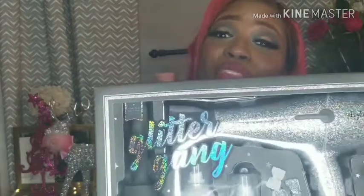But with this product, I actually used it and it dried my hair so fast. So fast. So Drybar got something going on. I didn't use the brush. I didn't use anything but the dryer. Okay, so I already know that these dryers from Drybar are very expensive. So I knew that already, but then I was getting all this other stuff to go with it.